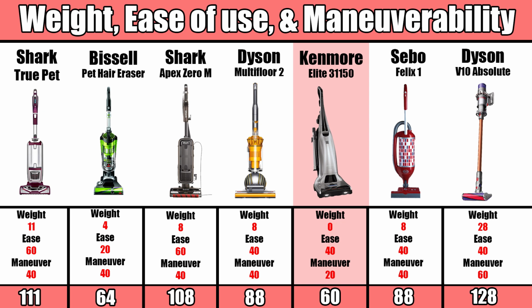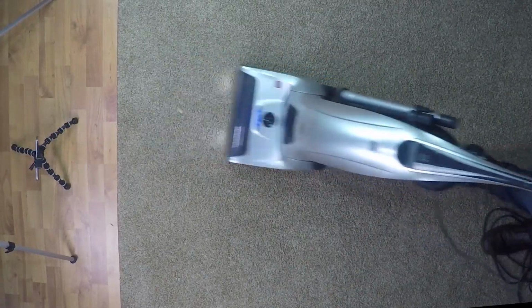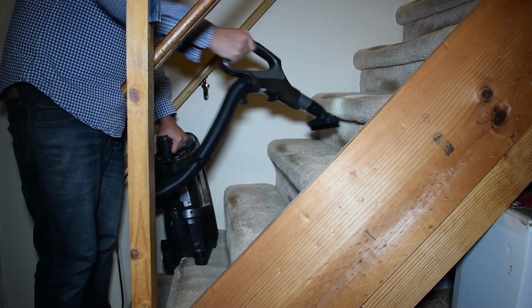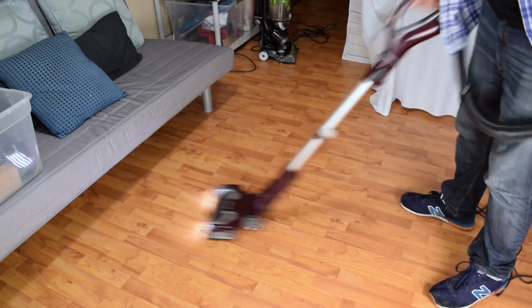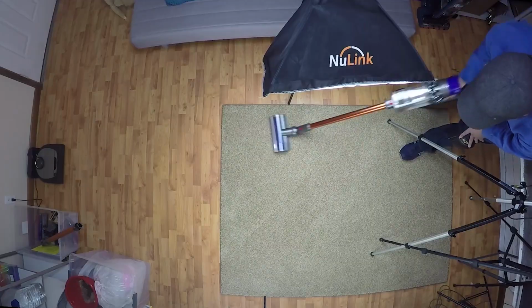With the weight, ease of use, and maneuverability tests, vacuums like the Kenmore Elite lost big as it's incredibly heavy and not maneuverable at all. The Bissell also lost ground here for being just plain hard to use. The Sharks picked up points here for having the lift-away mode for suction-based tasks, and the powered lift-away mode for lightweight vacuuming and getting under hard-to-reach places. The V10 also got a lot of points here for being both maneuverable and very lightweight.